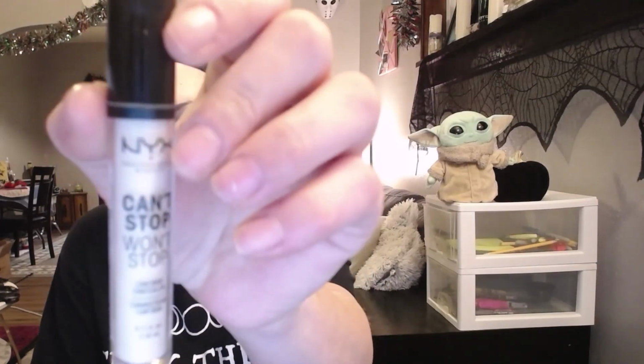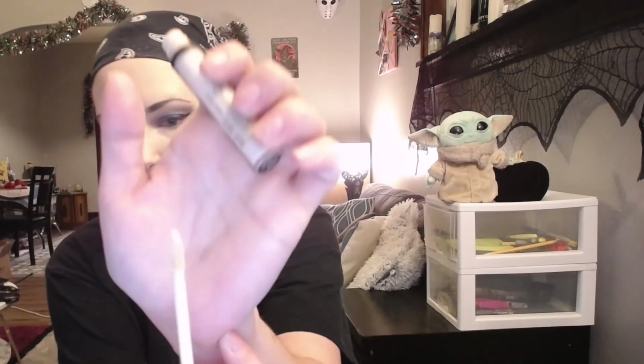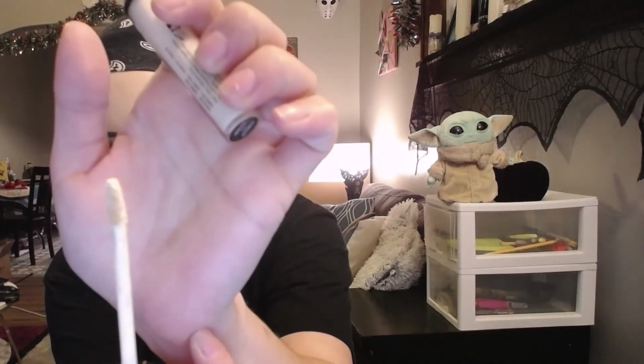Otherwise, yeah, I forgot to, did I mention this? I don't even know if I mentioned this. This is an empty, so the NYX Can't Stop, Won't Stop. This one is pretty much done. I've got maybe this much left in it. It's a very, very little amount, but there is still some product in here. Here's the doe foot. It's a little bit different. The shade that I've got in this is Pale.